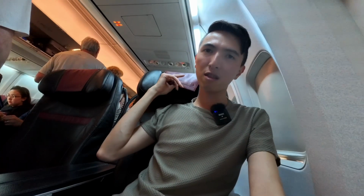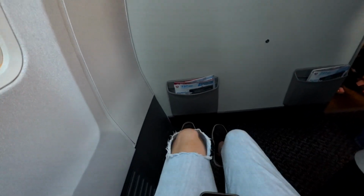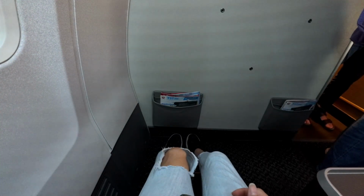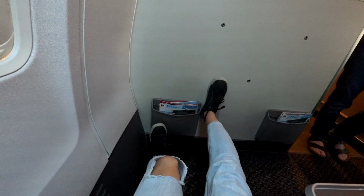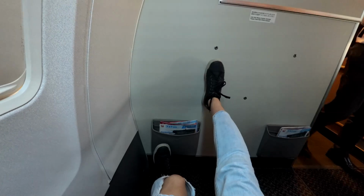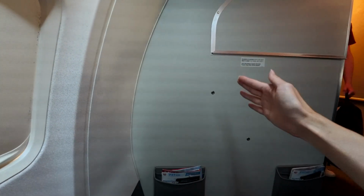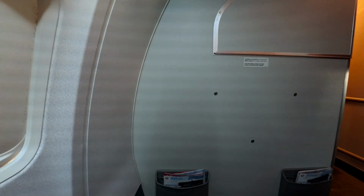Other than that, we have this black leather seat with a red Japan Airlines branded cloth. Leg room wise is very good. I am 181 centimeters, so as you can see, I can pretty much stretch all the way out and barely touch the wall. We have a separation with the crew area or the galley.